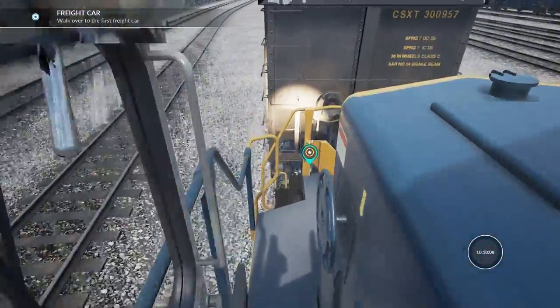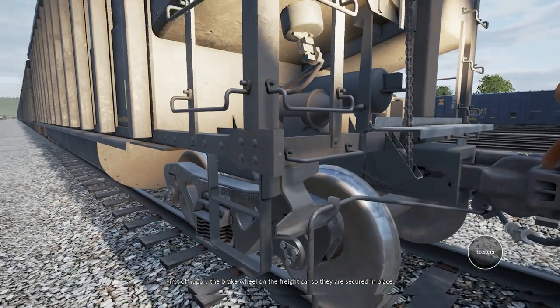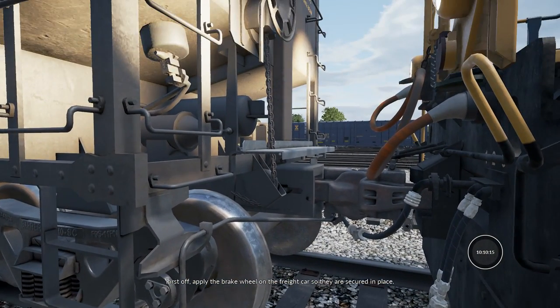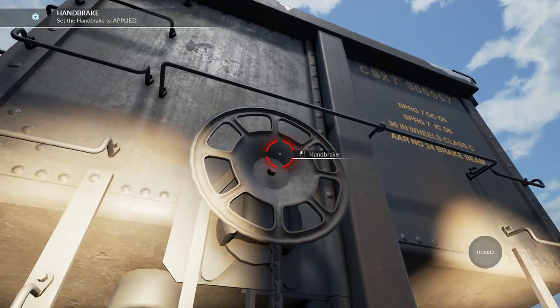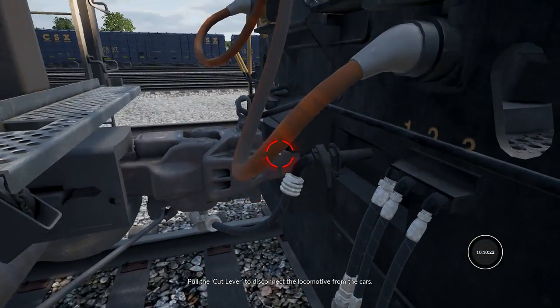Right. Out we get. Down we go. First off, apply the brake wheel on the freight car so they are secured in place. All right, so let's get those brakes on. This thing up here. There we go. Pull the cut lever to disconnect the locomotive from the cars.